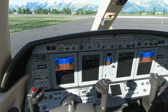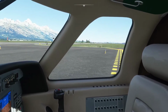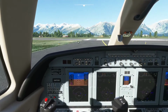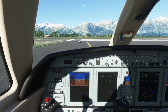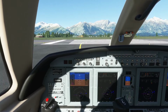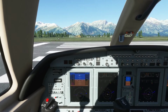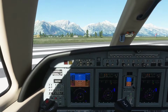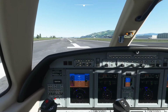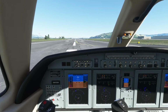Release the parking brake. Clear to the left. And clear to the right as far as I can see. We overshot the center line a little bit. Okay, I'm gonna start my clock. Here we go, guys.